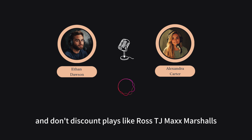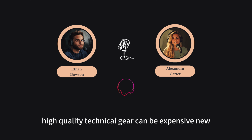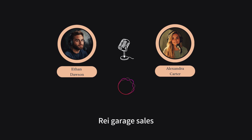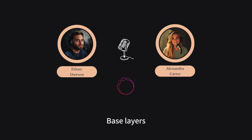And don't discount places like Ross, TJ Maxx, Marshalls. You can find hidden gems. And secondhand, absolutely. High-quality technical gear can be expensive new, but check eBay, forums like Reddit's r/gear trade, REI Garage Sales. You can find fantastic deals on things like merino wool base layers, leggings, tops.